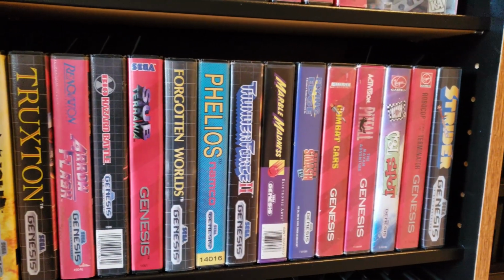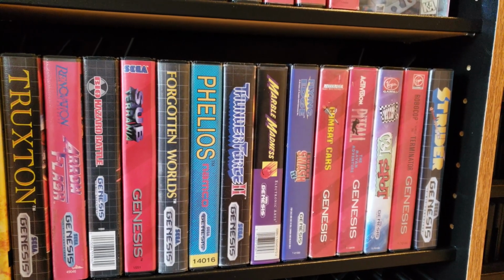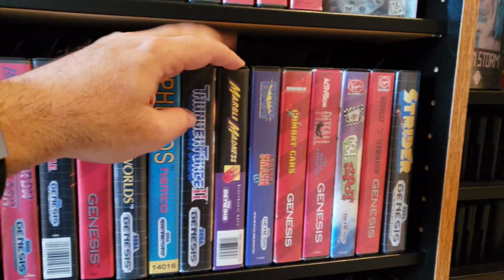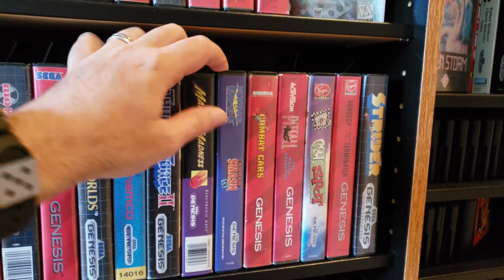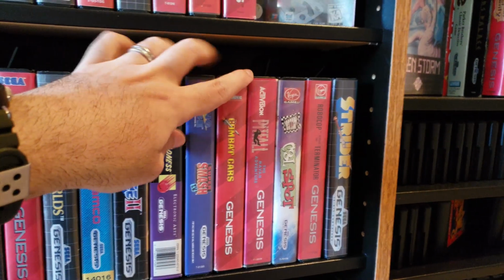Marble Madness, a game that I used to play in the arcade a lot, and I remember enjoying that on Genesis back in the day as well. I haven't played it in ages. That's another one that I wouldn't mind playing again. Super Smash TV, so fun. What a great game. Combat Cars, Pitfall, Cool Spot.